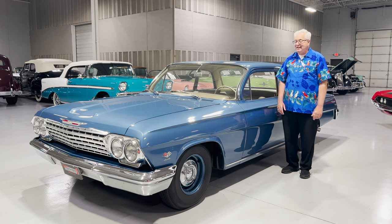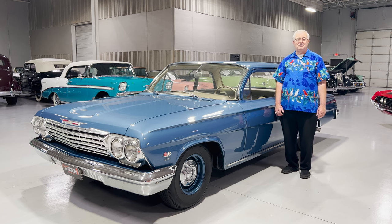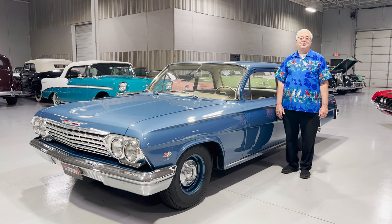For me, this is one of those memory makers, because I was at Minnesota Dragways in 1962 to 68 right there. I'm sure I saw this car race. No ifs, ands, or buts about it.